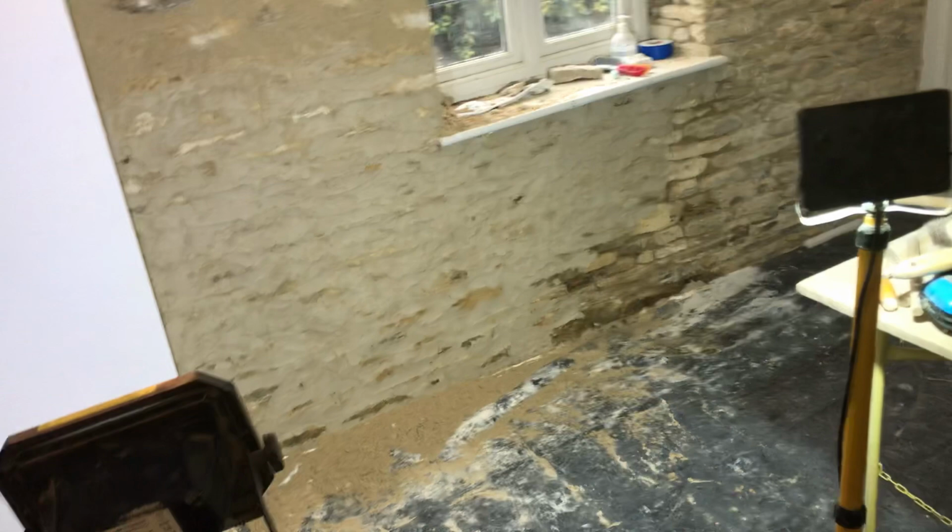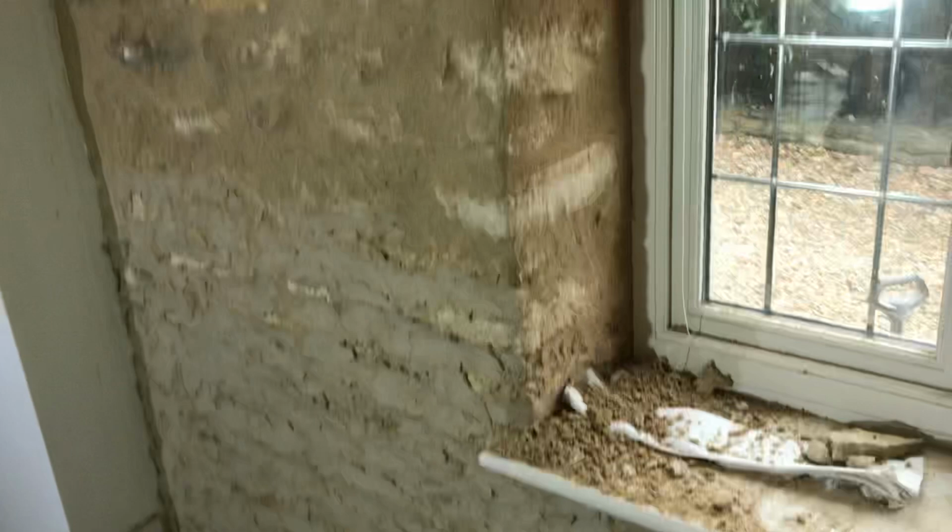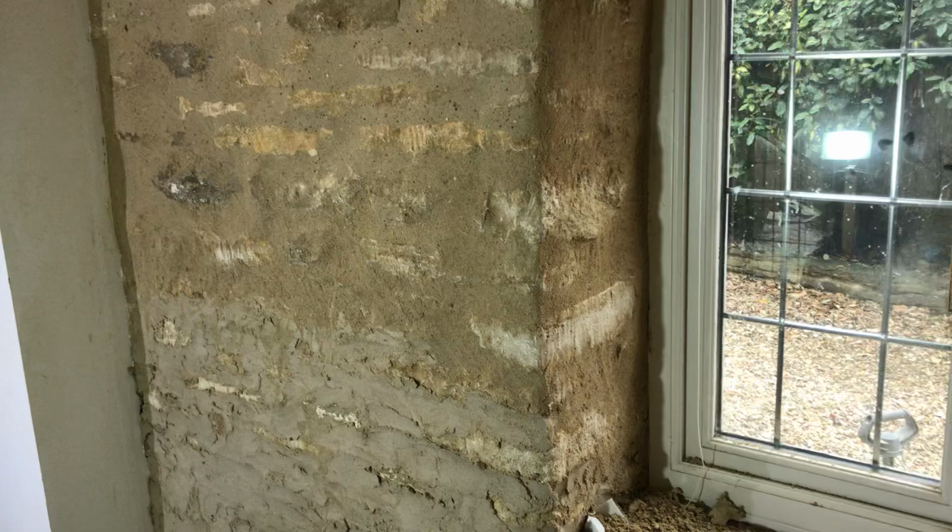Ultimately, you can see this is drying out, it's a nice buff colour, but that'll go very light. And then what'll happen is it'll start to carbonate and it'll darken. But you'll see the results of the carbonation in about a year. And so initially you end up with some very soft mortar, which is very light in colour. You can change the colour marginally.